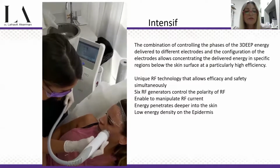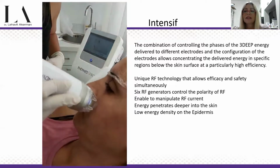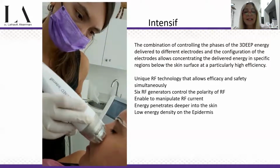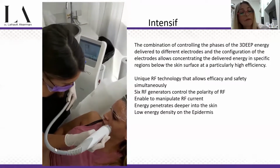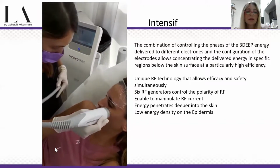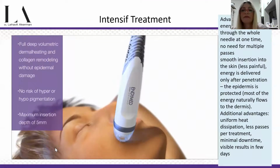So take a look at this procedure. This is the intensive procedure. This is my secretary. We are treating her for the melasma. So again, this is the combination of the deep energy, as we talked about before, the simultaneous 6 electrodes, and we have the microneedling. And if you take a close look, this is a patient with skin type 4. There is no bleeding. You can see that the treatment is not painful because she sat with topical anesthesia for about 45 minutes, and the healing is really, really fast.